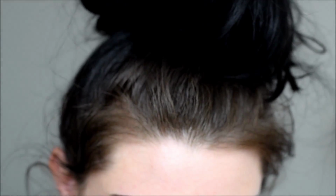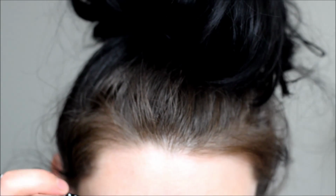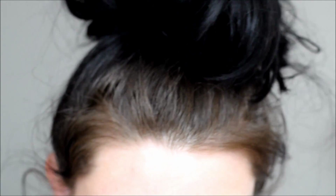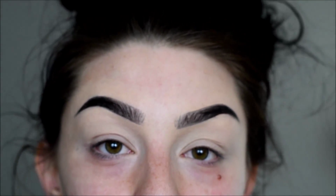And now I'm just going to let that set for a minute while I do the other one, and then we'll see if the product disperses a little bit better with a spoolie. Overall, I do like it. I'm going to take a spoolie and blend the product around a little bit without messing it up. And now that it's set for a while, I think that this is looking really good. So I just carved them out with concealer, and I used a little bit of mascara to darken the hairs, and overall I'm pretty happy with the result.